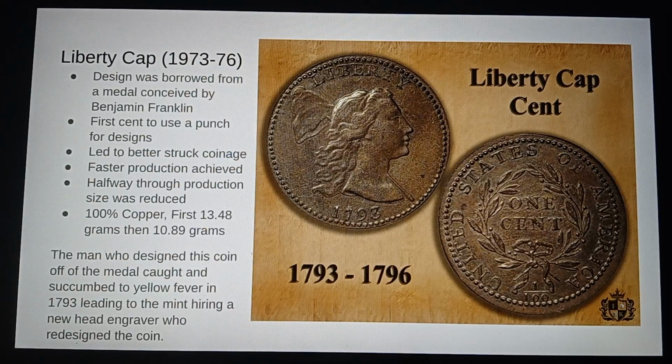Halfway through production, the size of these coins was reduced. They were 100% copper, and the first ones produced were 13.48 grams, and then they were 10.89 afterwards. The man who designed this coin caught and succumbed to yellow fever in 1793, leading to the mint hiring a new head engraver who redesigned this coin.